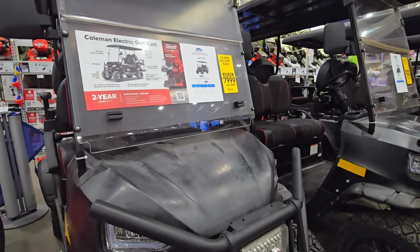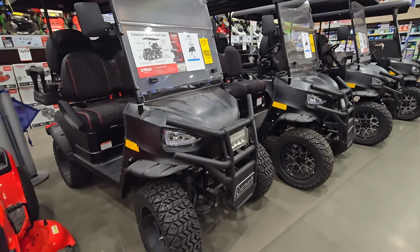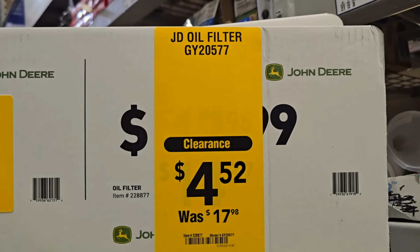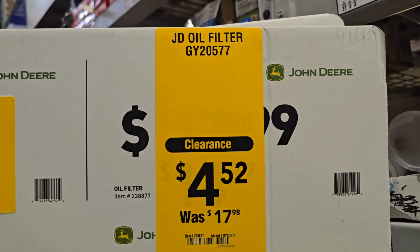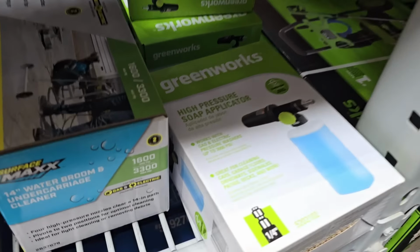I don't know if they're going to be clearancing these out, but they're $79.99. Yeah, they're a couple $1,000 off on that one. So yeah, it's pretty good deals on those. And then we got $5.92 down from $17 for the John Deere oil filter. And then you got the oil for $8.